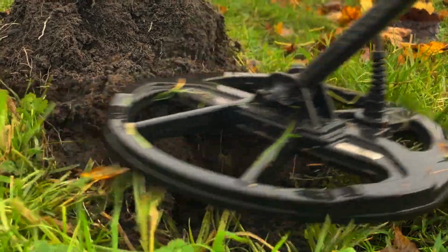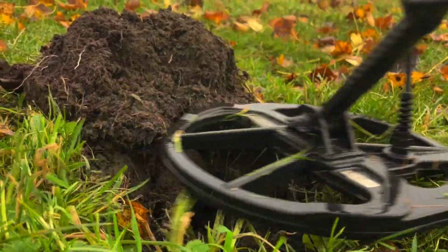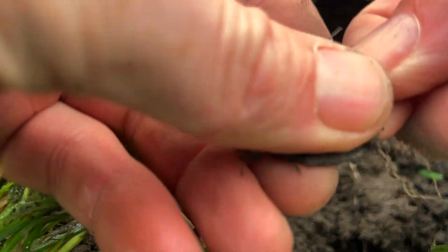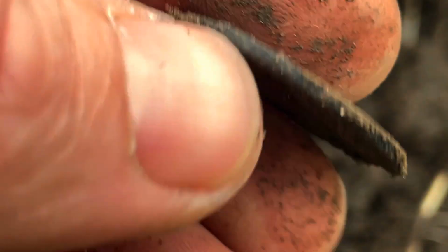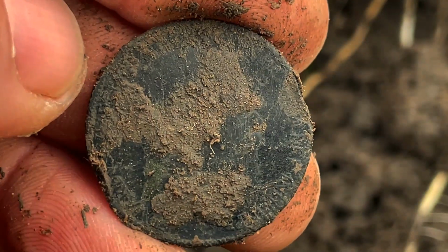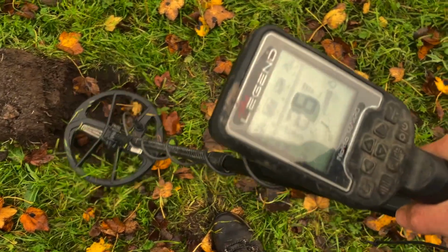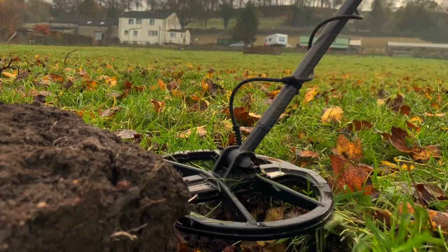Pieces of tat, as you do. Sounds a lot different now I've popped the plug. Our first coil, that's what it says there. 1906, so yeah, Edward the 7th, under there somewhere. Got 26, 27 here. It's just in the corner of the hole. Quite loud, so quite shallow.